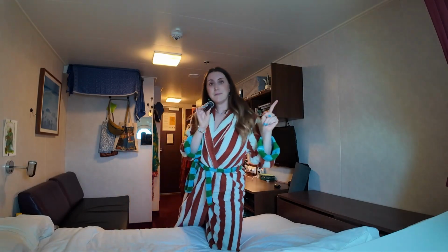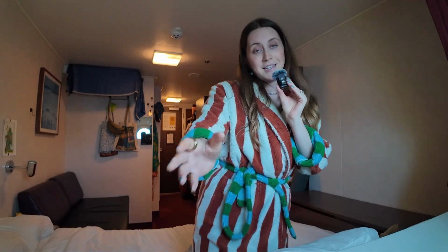And last, my favorite thing, the number one reason why I wanted to get an officer cabin is my beautiful porthole. This is where I sit. This is where I do my makeup. This is where I film all my content. This is where I look outside and say, wow, it's so pretty, but wow, it's so hot. There's no way I'm going out there today.